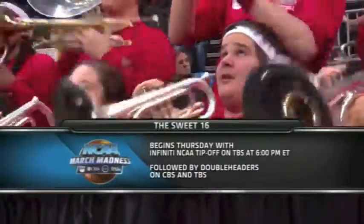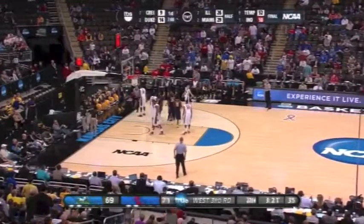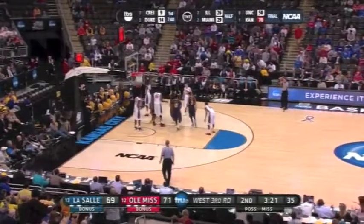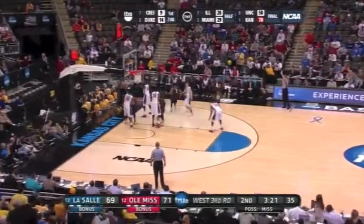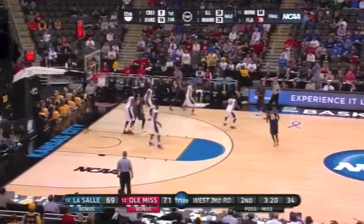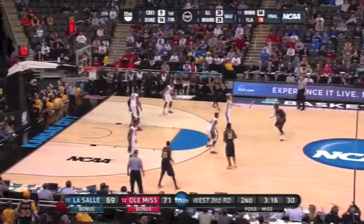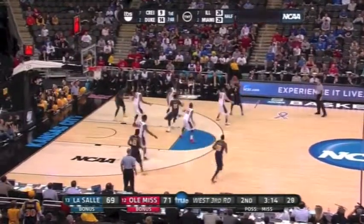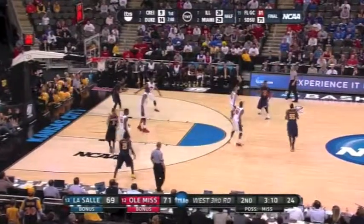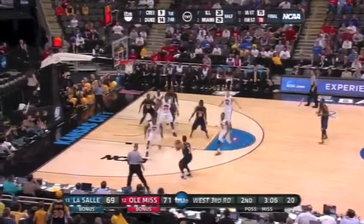A trip to the Sweet 16 on the line right here between these two teams, and LaSalle somehow is just hanging around, Marv. Every time it feels like Ole Miss is ready to pull away, LaSalle makes a big play. Last time LaSalle made it to the Sweet 16, 1995. For Ole Miss, a different story. It's their 7th appearance in the NCAA. First time since 2002 when they lost in the first round to UCLA.